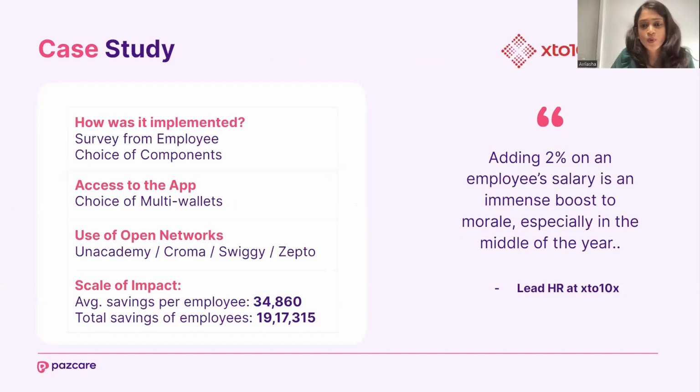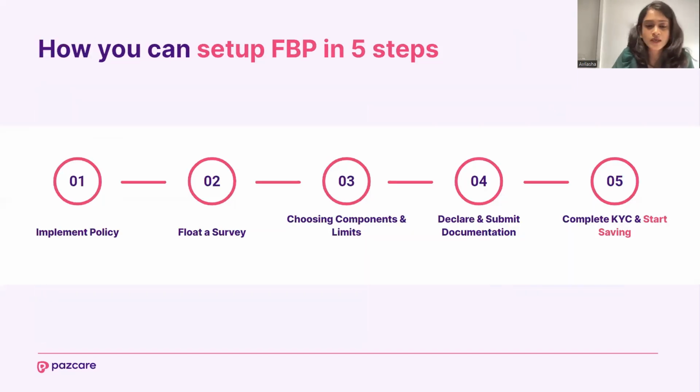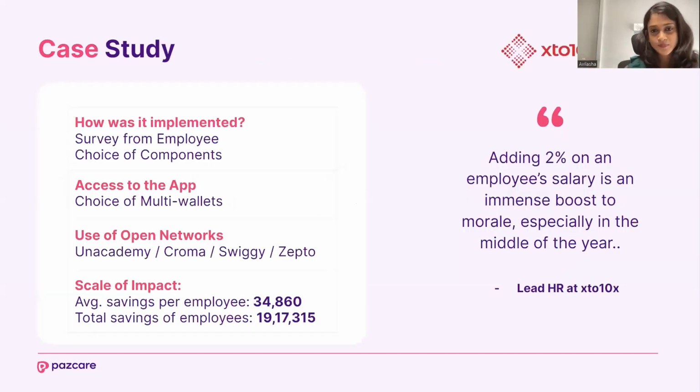Now, from an employee's point of view, you will have to choose the limits and the components that work for you. It could depend from employee to employee, right? Like, I don't have a four wheeler, I don't know how to drive a car, so a fuel allowance does not make sense to me. So you choose your components and limits as per your convenience, and then you go onto your payroll portal, declare and submit documentation. For example, if you opt for the fuel wallet, you would want to submit your vehicle registration certificate and so on. And then you go ahead and start transacting and start saving.